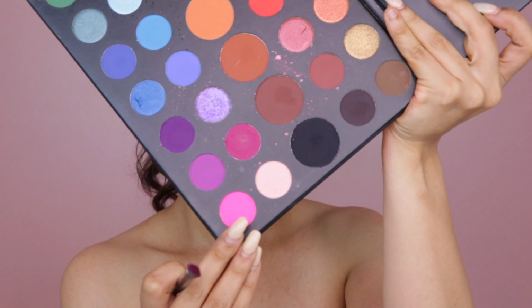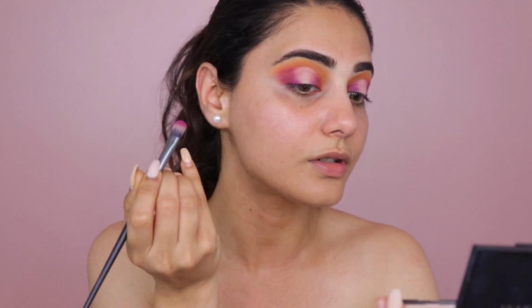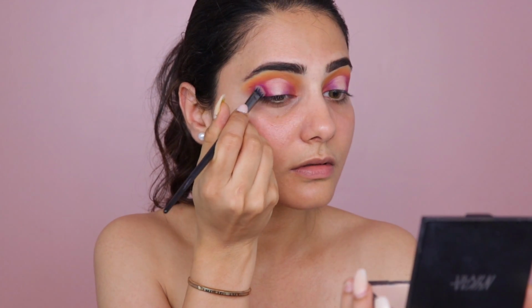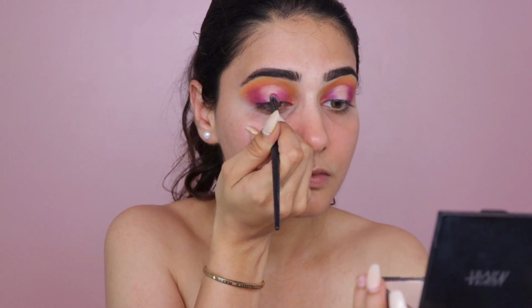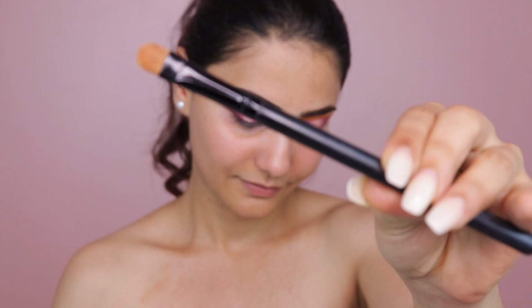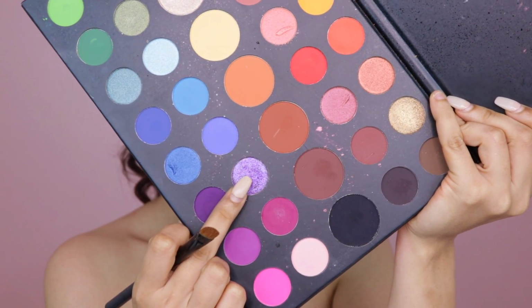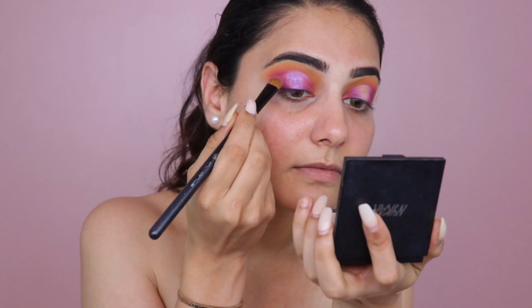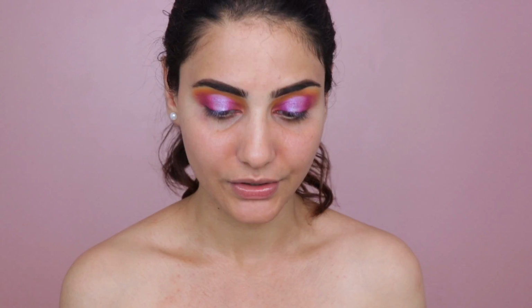And I'm gonna be using this hot pink right here, and I'm gonna pop it right here. You know, create a really nice transition from a pink to purple to orange. And I'm gonna use this flat brush by Pore, and I'm gonna use this glittery purpley lilac shade, and I'm gonna pack that on the center of my eyelid. I'm getting a little confident as it's happening. I think it's falling in the right place. I'm just gonna highlight my brow bone and the inner corners.